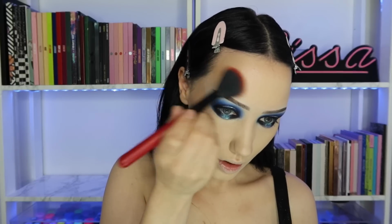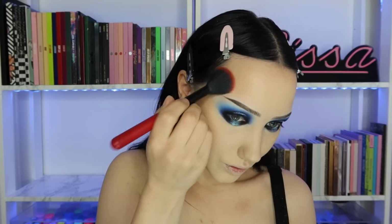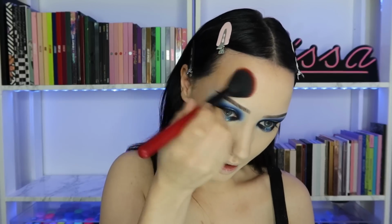These powders are very smooth, more of a buildable kind of formula, so it's not like straight out the pan and scary what you're putting on your face. It's just nice, buildable. This was an Artitude Cosmetics brush and I actually really like it. It's just a pretty tone. The formula is very, very nice. Let me put some on my nose. And it's just a happy day putting this bronzer on.